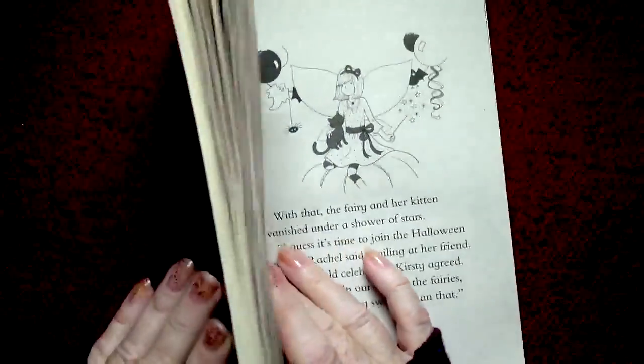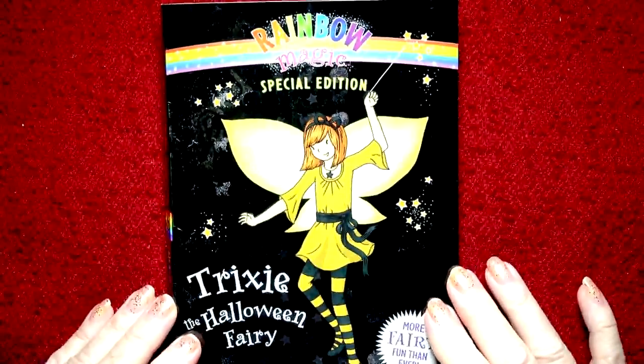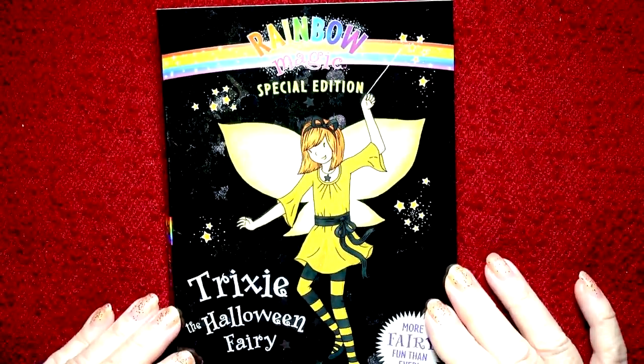Wow, what a great story. Rainbow Magic, Trixie and the Halloween Fairy.